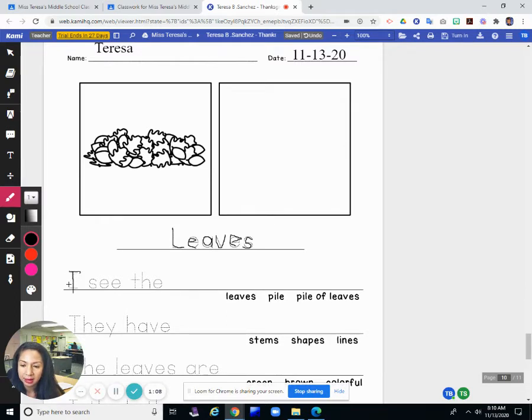I, capital I, because it's the beginning of a sentence, and the word I see. What do I see? I see the leaves, the pile, or the pile of leaves. I see the pile of leaves, because that's a pile of leaves.